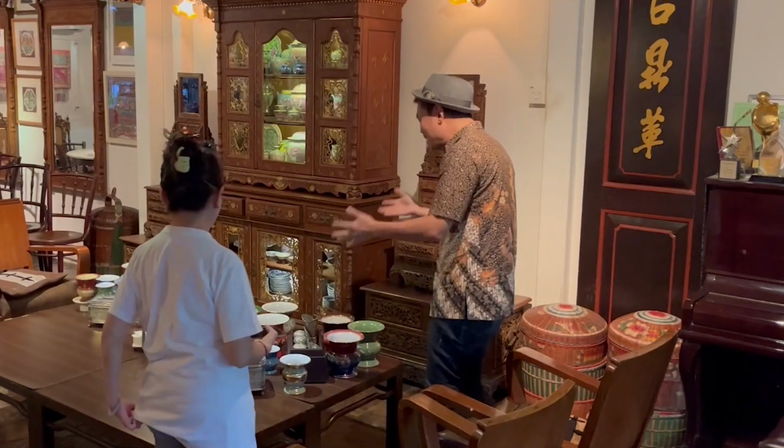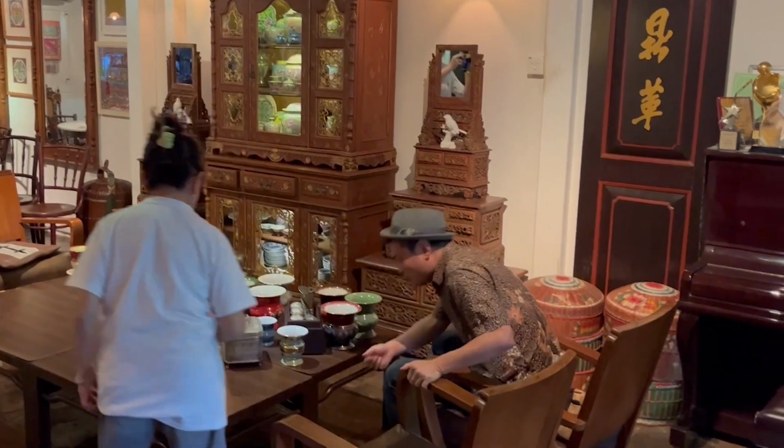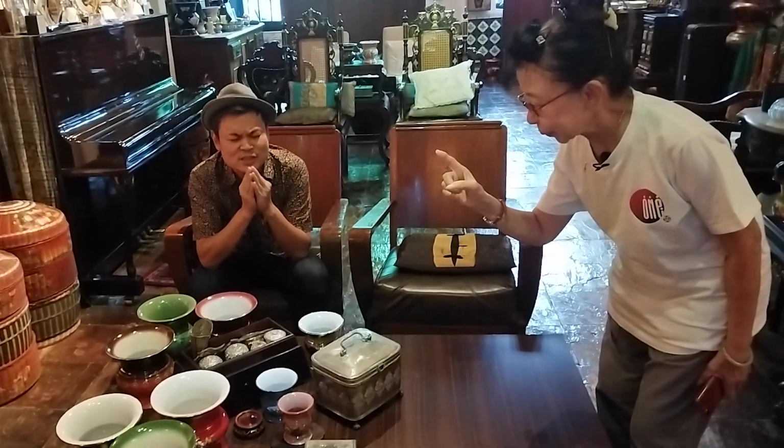Mother of pearl chair. That's grand. I know my grandmother used to have one. Are you Peranakan, Belinda? Yes, my mom is Cantonese, but my father is pure Peranakan. Now, Belinda, there are so many things here. What catches your eye?